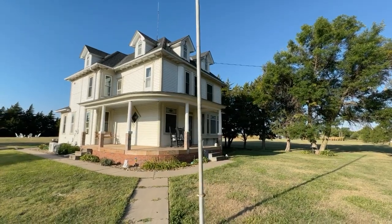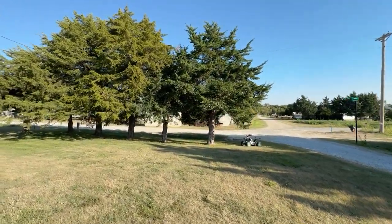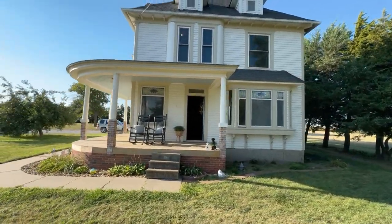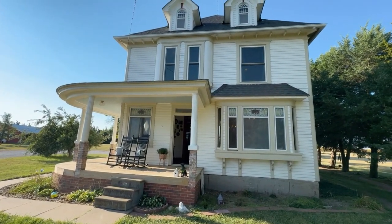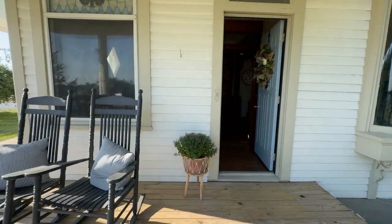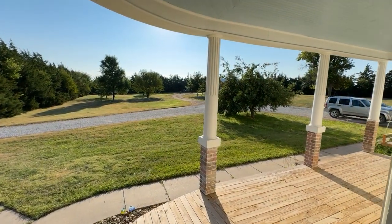Today I'm here in Burr Oak, Kansas. We're at the historic Wellman House, and we just want to give you guys a walkthrough tour. Check out this really cool house. There's not very many Victorians I've been into that are really this well intact and has all the built-ins, the original woodwork. We got a great front porch here. I would just love sitting on this front porch, enjoying a morning coffee or an evening sunset.